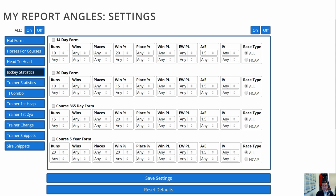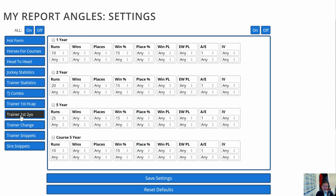The other way to do this, as I've said, is to essentially switch everything off like that, and then go and cherry pick the reports that might be of interest to you. So let's say, because it's convenient, trainer first, 2-year-old, 2 year, I want at least 20 runs. I want a 15% win rate, but I want a very high impact value of at least 1.5. That means it's at least 1.5 times more likely than the general population for this trainer to win first time with his 2-year-olds.